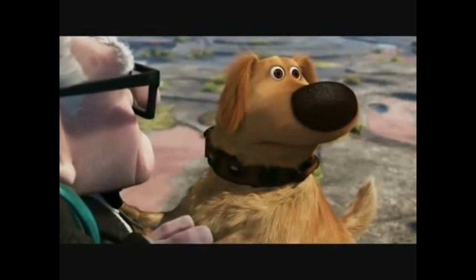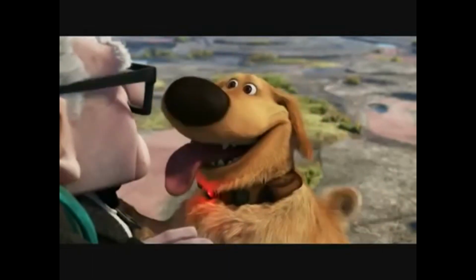He made me this collar so that I may talk. Squirrel! My master is good at.